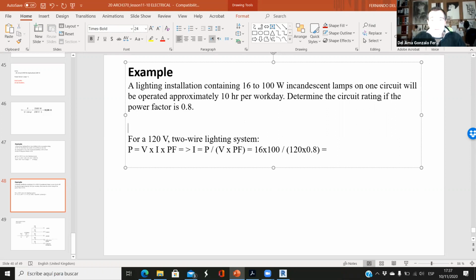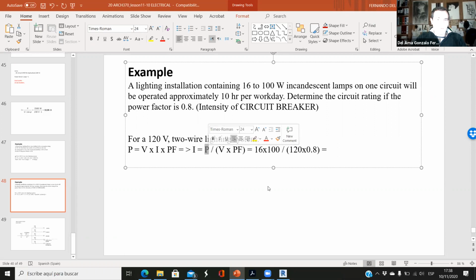Then we have to determine the circuit rating. So what we have to determine here is what kind of circuit breaker we need. And we are working with a 110 volts two-wire lighting system. So this is one phase. So we have this formula: power equals tension times intensity times power factor. But now what we are determining here is the intensity of the circuit breaker. So we need to calculate the intensity. So intensity is power divided by tension times power factor.